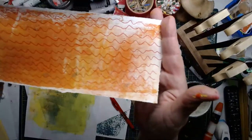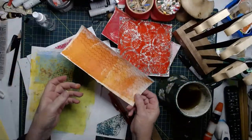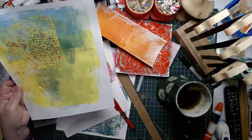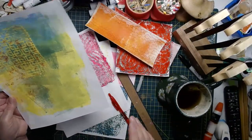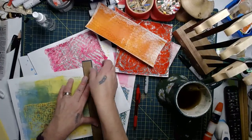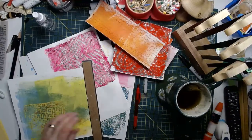So I just scribbled kind of down them. Those will make lovely flowers. This I am not going to do anything with. These are going to make absolutely fun leaves. I'm just going to tear off the white, add it to this bin beside me.